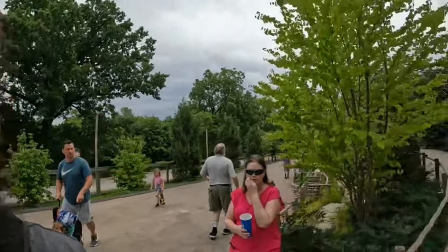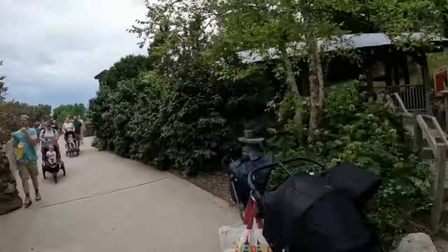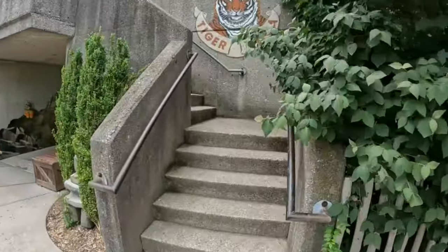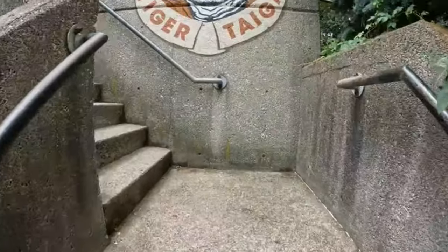So we'll see if the Amur tiger is out. Usually have a lot of luck with a tiger. It tends to be up and walking around at least a little bit. And every once in a while, you'll see him playing in the water. So let's take a peek. Hear him vocalizing.